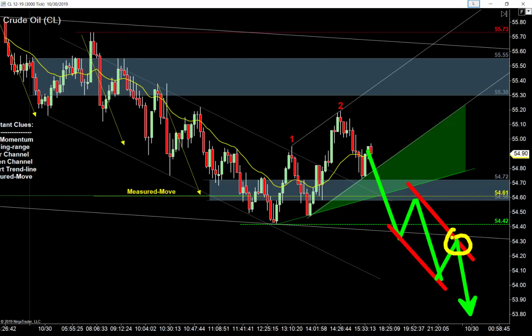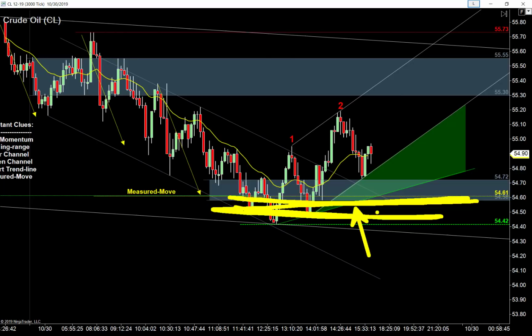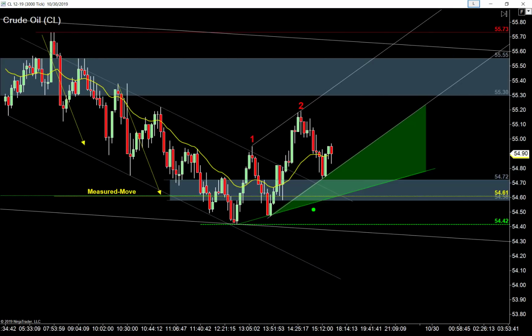I can't even think about being a seller in this area down here. There's too much rejection. You're going to have too many sellers taking profit down there, too many buyers trying to pick a bottom down there. So if we do want to be a seller on this, we're going to have to get a strong move down, and then those sellers are going to have to really beat their chest and show us that they can get to that low here.